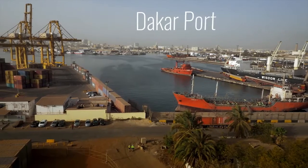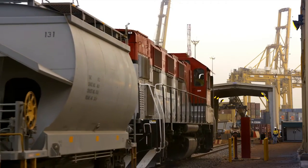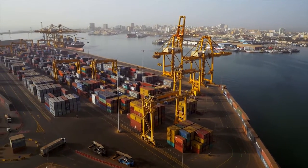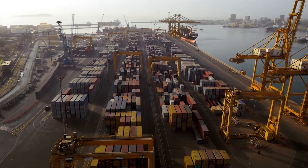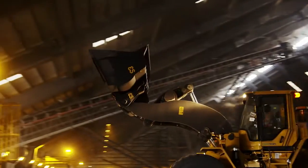Dakar Port is West Africa's largest deep water port, accommodating all categories of vessels. Its strategic position has the benefit of intersecting major shipping lanes to Europe, America, and the rest of Africa. GCO has its own warehousing and shiploading facilities, as well as secure mole access at the port.